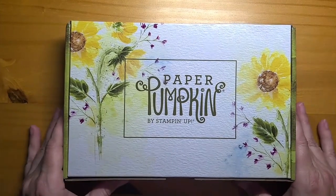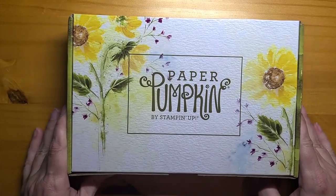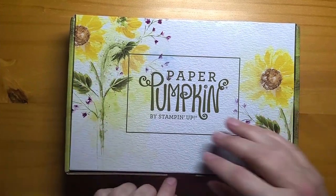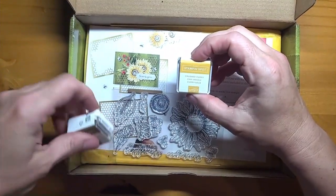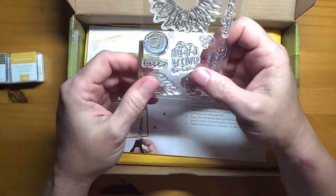So I know nothing about this particular kit. I know that the box is very beautiful, and I remember when I put up the little thumbnail onto my website that I saw that we got two spots. So let's see what we've got. So we have crushed curry and soft suede, very pretty. And yes, we get more sunflowers.